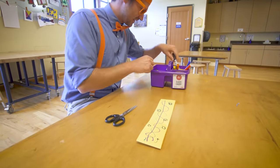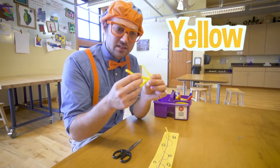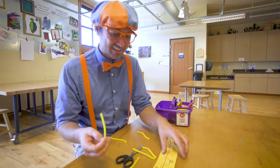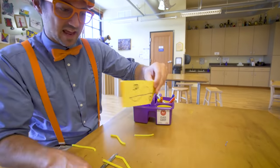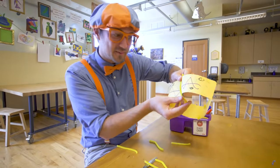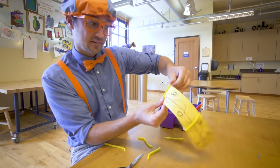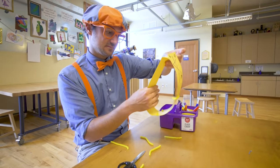There we go. Okay, now we have some yellow things that are nice and soft. Tickle, tickle, tickle. That tickled me. Okay, let's put some yellow things right here, just like that. See that? Yeah, this is looking really good. Good job. Okay, there's another one. Wow. We will do a third one. Perfect. There we go. Move those like that.